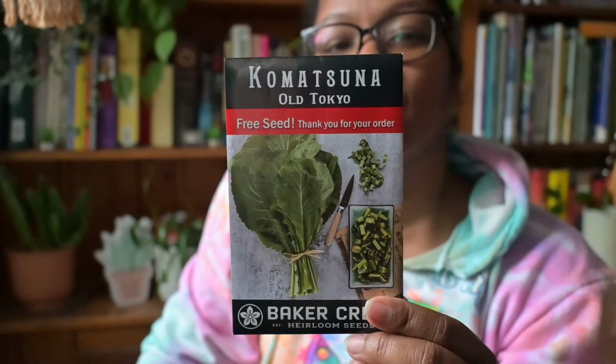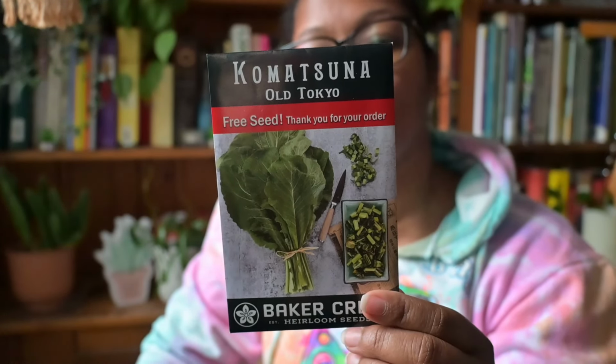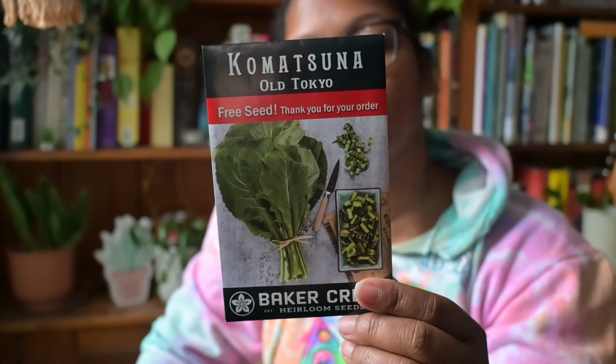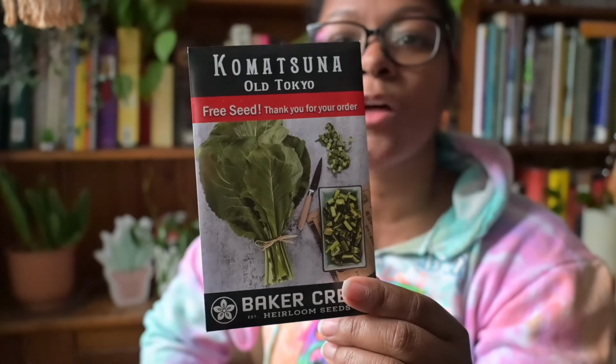Alrighty, this is my free seed. It's a brassica, Old Tokyo komatsuna. Looks like this is a spinach mustard green, so that should be delicious.